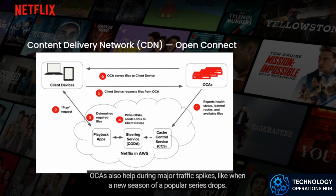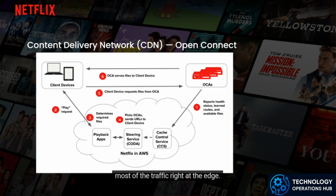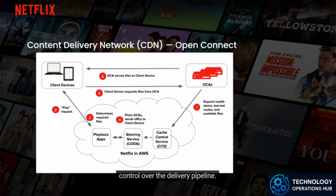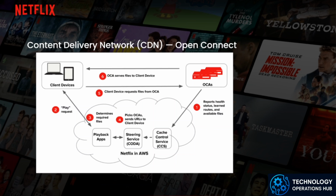OCAs also help during major traffic spikes, like when a new season of a popular series drops. Instead of overwhelming Netflix's central infrastructure or clogging internet backbone routes, the OCAs handle most of the traffic right at the edge. By cutting out the middlemen and going directly into local networks, OpenConnect gives Netflix unparalleled control over the delivery pipeline. It's what enables them to maintain consistent video quality and fast performance, even when millions are streaming simultaneously.